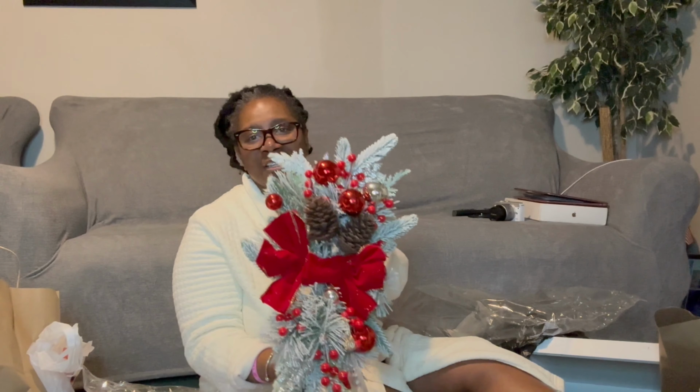A little touch, a little green in it. So yeah, it's hand soap. Remember when I told y'all that I was going to change out that soap dispenser that I had there? So this is what I got. A little green, a little Christmas tree. That's cute.